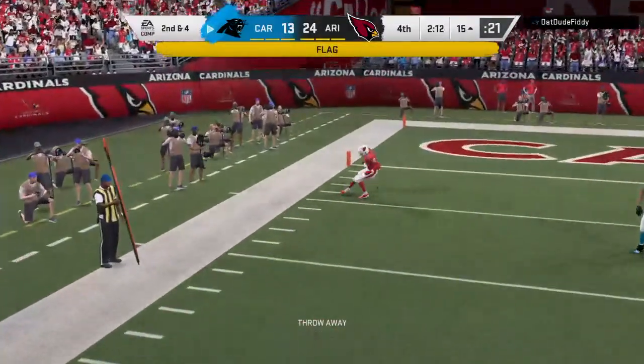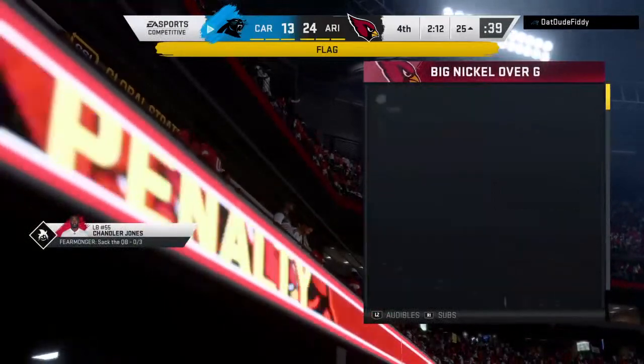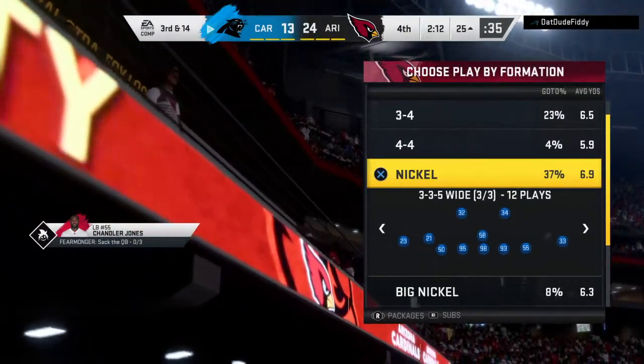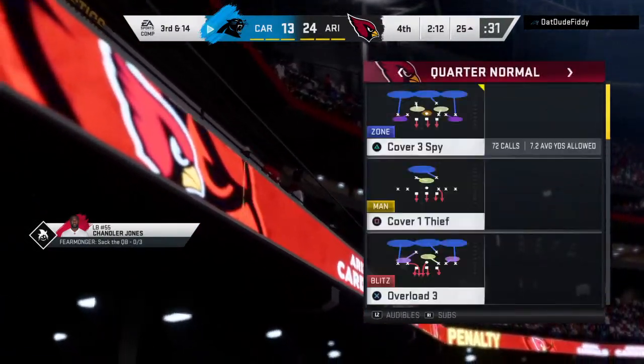And a flag comes in as that one falls incomplete. Well, let's see who this is on. Clearly wasn't outside of the tackle box. There's your penalty. And accompanying that penalty, a loss of down.